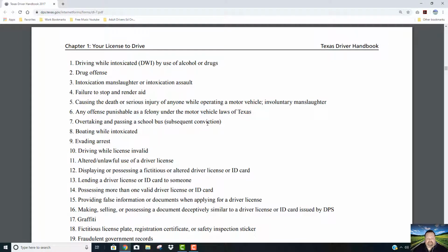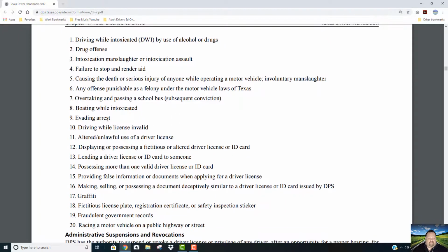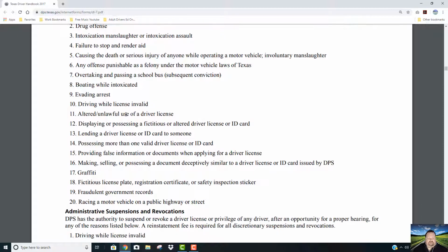Overtaking and passing a school bus. This is probably one of the most common reasons people get their license suspended. You see cops all the time sitting out there every morning around 7 a.m. looking for cars overtaking school buses because they're running late for work. All right, boating while intoxicated, evading arrest, driving while your license is invalid. Invalid means that it's expired. It's no longer good.